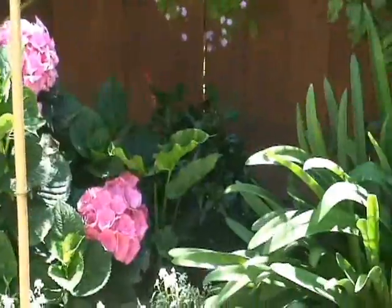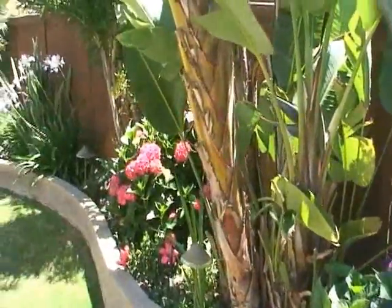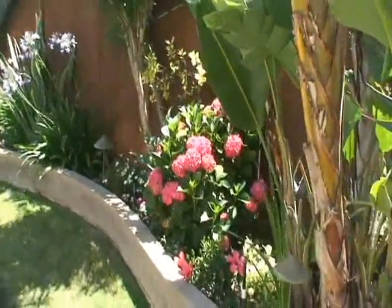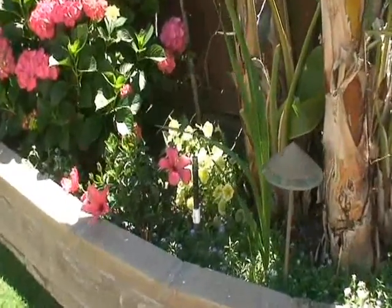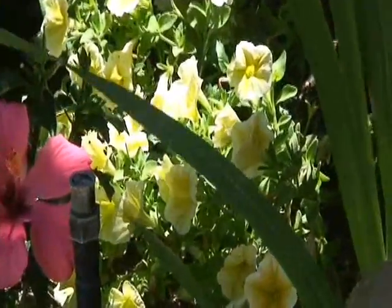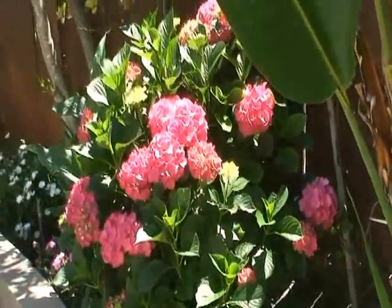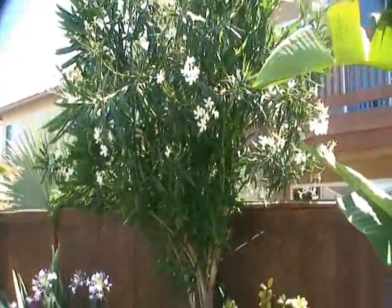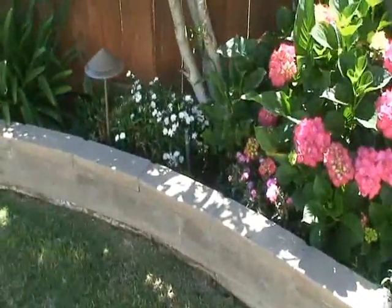Hibiscus all around, of course, hydrangeas. So bright it's hard to see, but there's more hibiscus here and something called lemon zest, which is kind of pretty. Found those at Home Depot. And the hydrangeas are really getting big. Miscellaneous flowers all throughout.